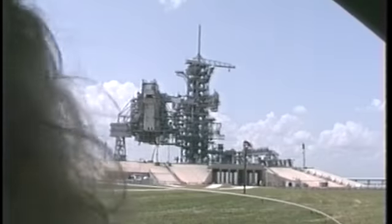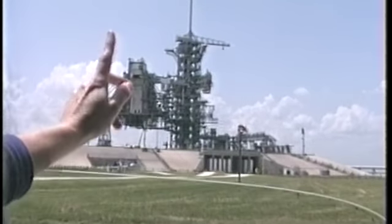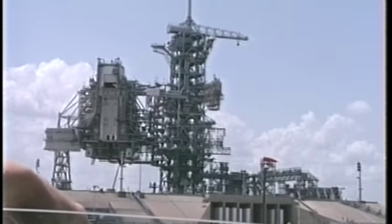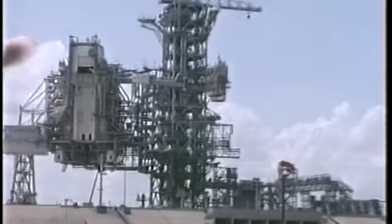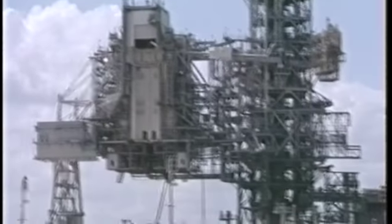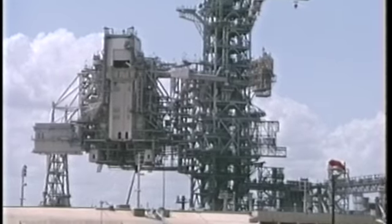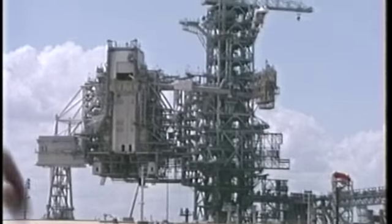The other thing is a flame trench. Yeah, we're going to go around and you will see that on the north side. The other thing that's worth mentioning, there are a couple of things actually, that fixed service structure is about 342 feet high. The white needle on the top of it is a lightning mast, and you can see the ground wires extending from side to side. If you look about 3/4 of the way up on that fixed service structure and a little bit over to the middle of it, you can see there's like a little white box at the end of an arm. That's the orbiter access arm, and that white box is the white room. And when a space shuttle crew comes out here for a launch, they go up to that level. It's about 195 feet up, and they get into the orbiter cockpit through that white room.